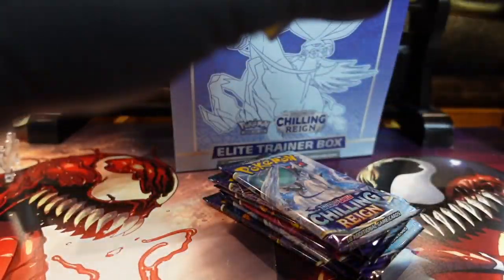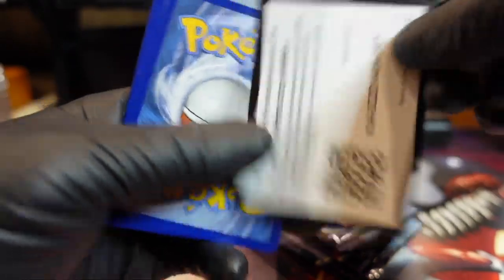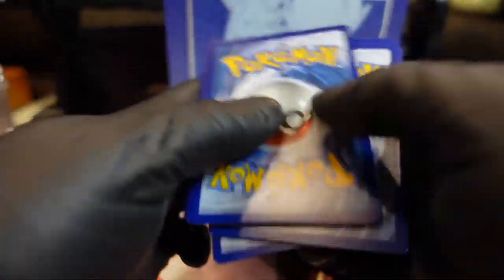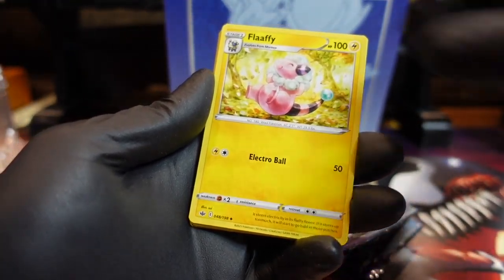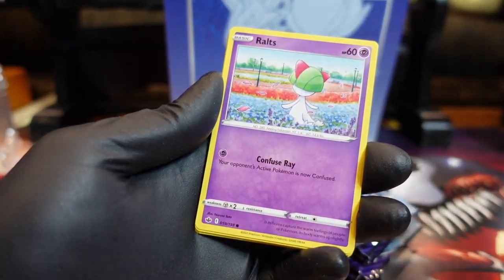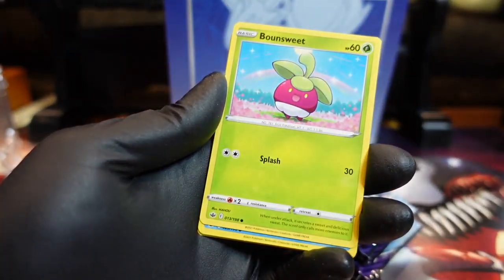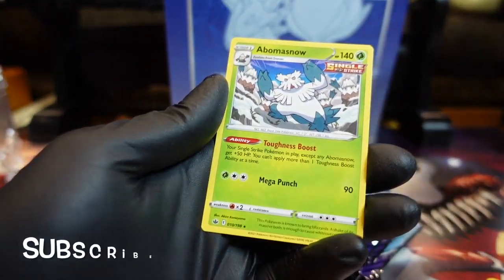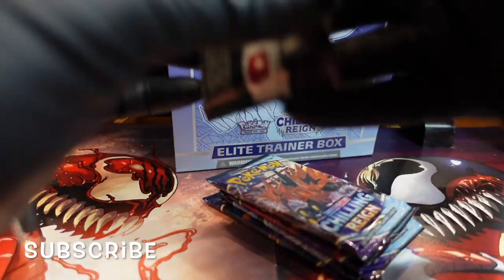All right, let's go. Birds. We want some birds. Persimmon. Wow.